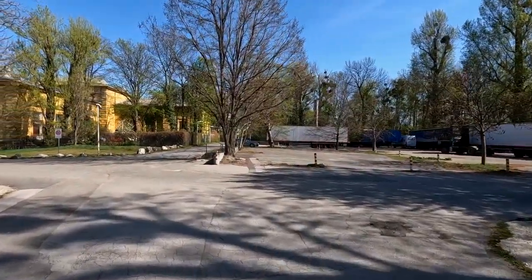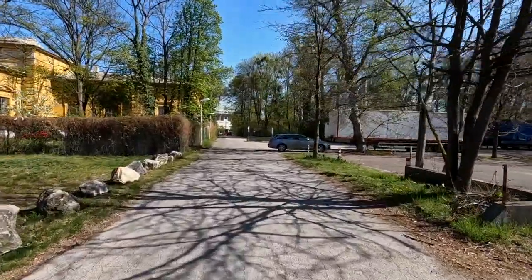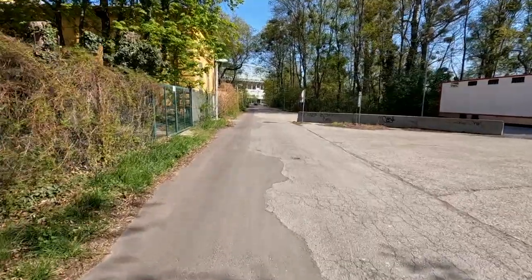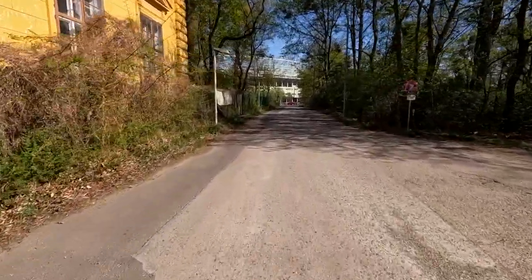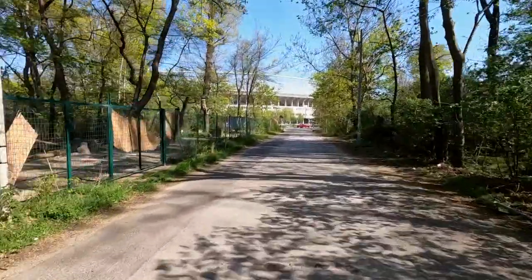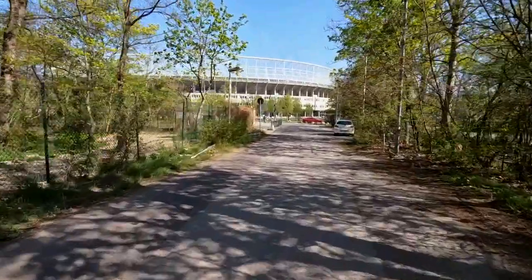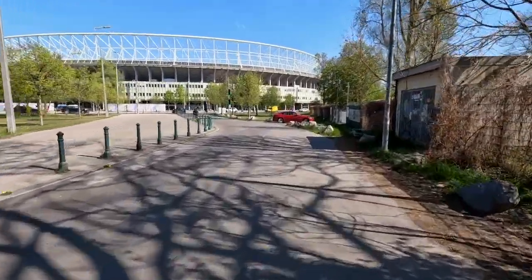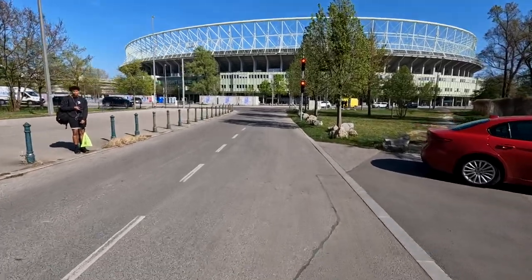In a couple of minutes, probably one or two, I see in front of me already the Wiener Praterstadion. It's now called Ernst Happel Stadium. This is the football stadium where most of the national football games take place. It has been renovated and reconstructed several times, and I remember being here for a couple of games watching the Austrian National Football Club. Well, we were mostly losing, but that's another story.